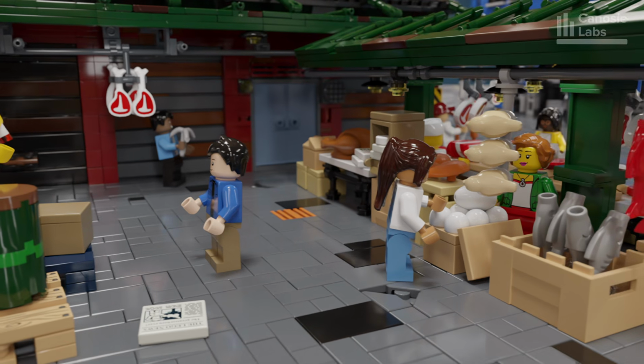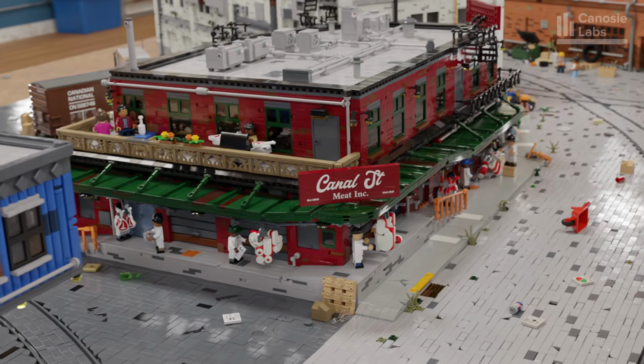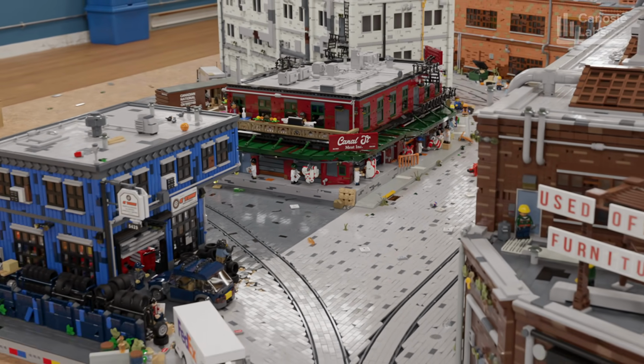That's it for this episode. Initially, I was going to continue building down the road, but I decided to fill up this gap instead. I've already started on the building next to the tire shop, but that might change.